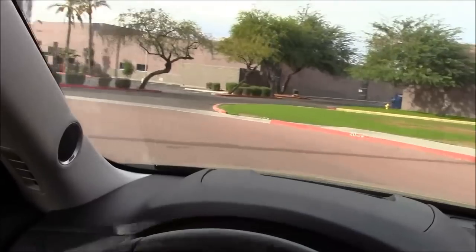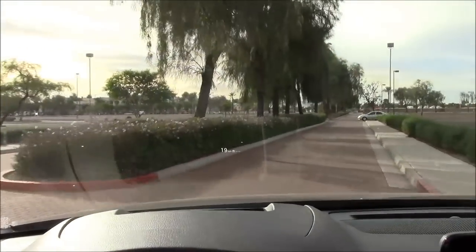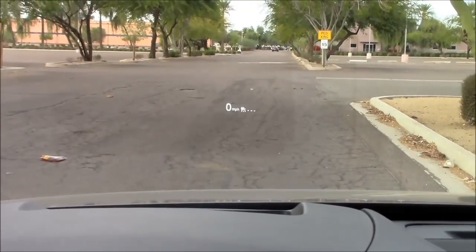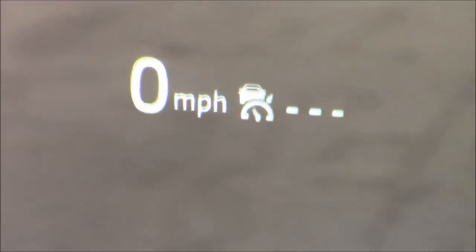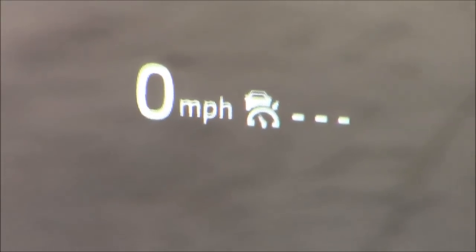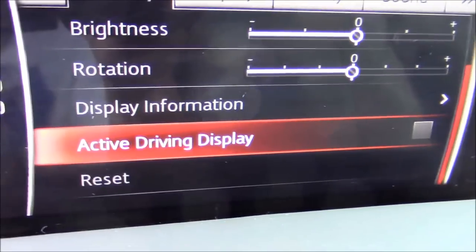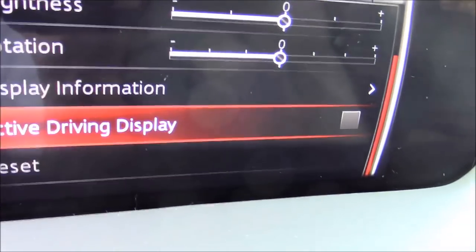Bit of squealing from the tires, but still hanging in. Impressed me. By the way, you might have noticed the heads-up display in the window here. Gives you all kinds of useful information, but not for me. I need to find a way to turn that off. Easily done at the touch of a button.